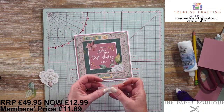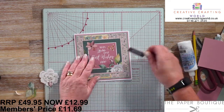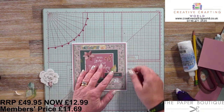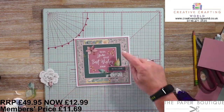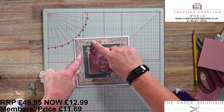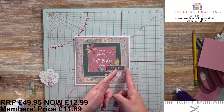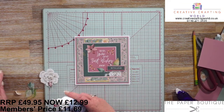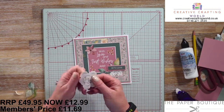Just got a little bit there. Peel it off. And what I want to do is add that there. So just adding it to a side. Can you see what I've done here? I've got like a triangle going on. So I've got this in the background offset, and then this here is offset. So if you try and work in triangles, it's more pleasing for the eye to see.